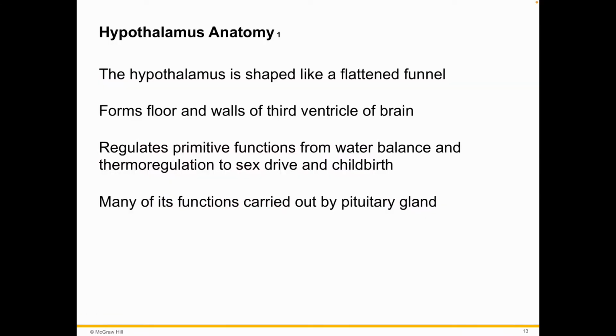So the hypothalamus itself is a particular endocrine organ. And what it's going to be doing is it's going to regulate a ton of these functions that are super essential for survival. Things like whether or not you're retaining water or losing water, thermoregulation, body temperature, sex drive, childbirth, all of these incredibly important primary foundational functions. So it's shaped like a flattened funnel, and it's actually deeply embedded into the brain.